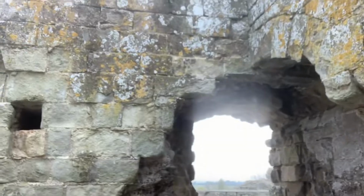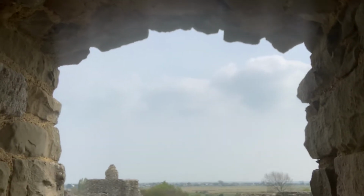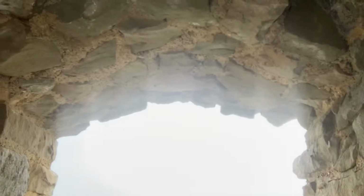I think they've worked out now that it wasn't in the field that they've always thought it was. It's in some other field. They found all the evidence of it, the archaeology of it. Oh look, there's the sea. We can actually see the sea now.